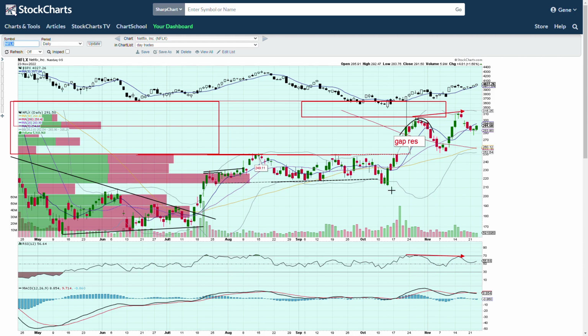Could look at this as a low, a higher low. This could possibly be another higher low and another push back up. Still have this gap up here. Been definitely working on that gap slowly, but it's been filling it.